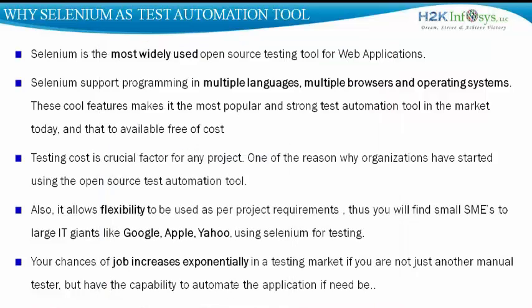Its popularity is based on its rich feature set, which even beats commercial tools. It supports multiple programming languages. If you want to test in Selenium, you can test using Ruby, Perl, C#, Java, Python, etc. You can run your test on multiple browsers, whether you want to test on Firefox or IE or Chrome or Safari, Selenium is your tool.